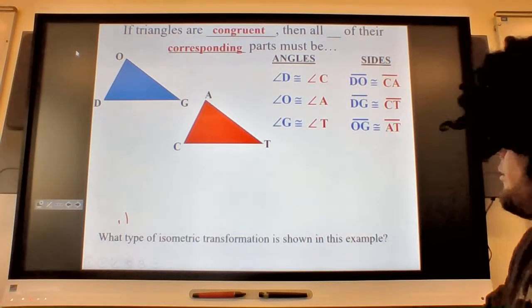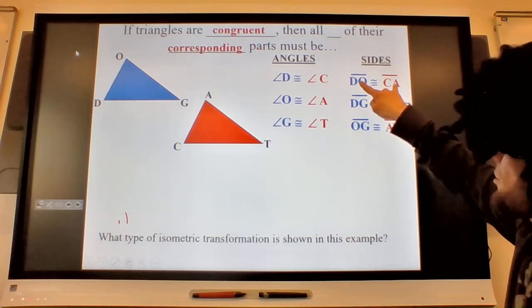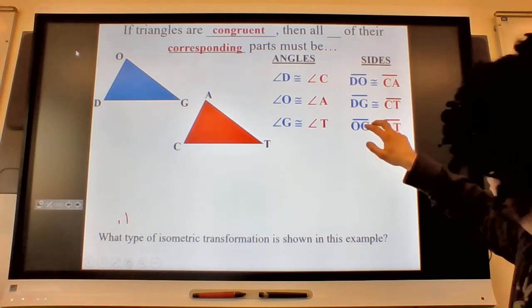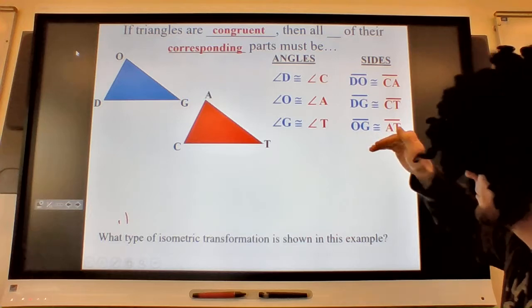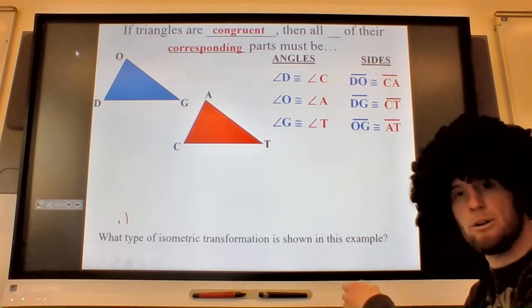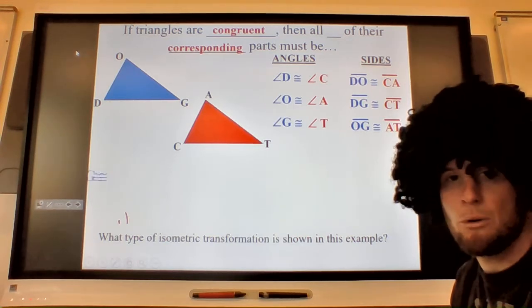Now, you'll notice my letter order here. I'm trying to be consistent with my letter order. It's not a super big deal with segments. If I call this AC instead of CA, that'd be okay. If I call this one TC instead of CT, that'd be okay. But if you start to pay attention to those details now, it makes it easier when you're naming triangles or angles where it does matter about the letter order, which is what that next question's asking you about.